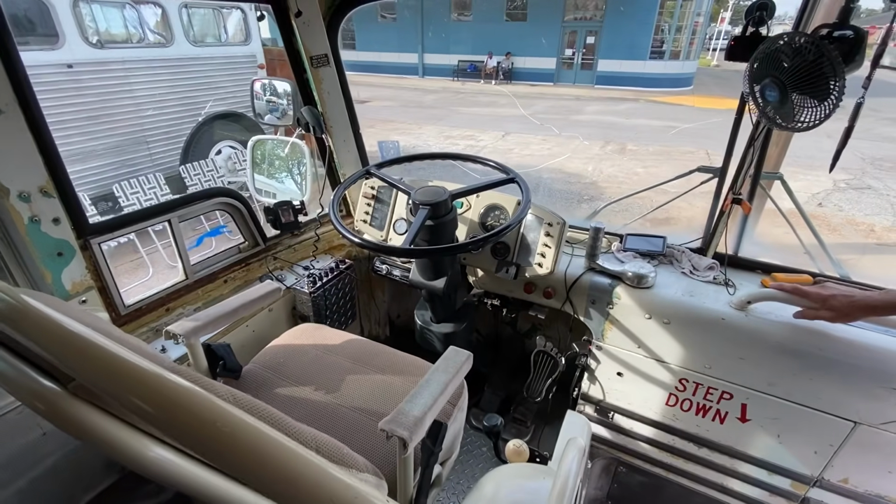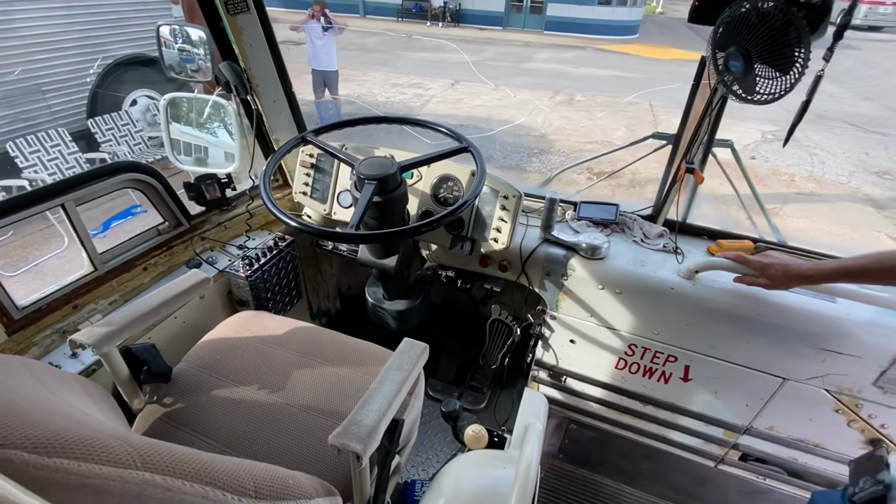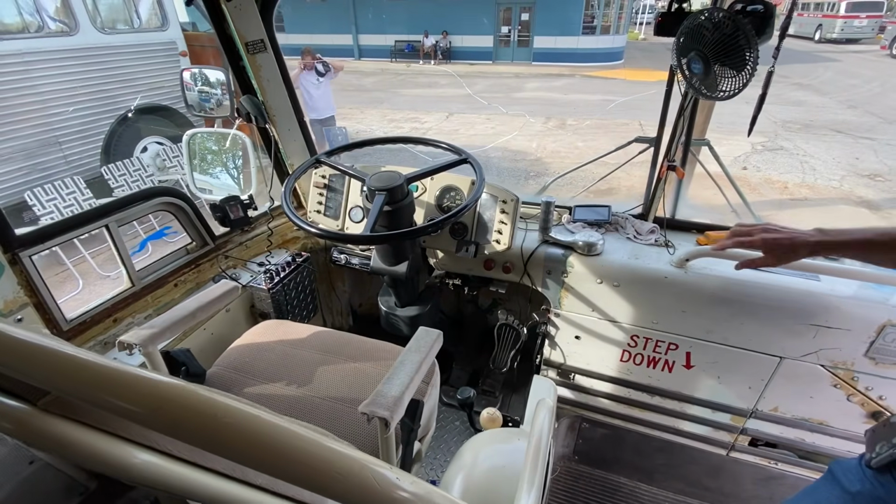So very stock driver's area, except you have an automatic in here now, right? Automatic and a tilt wheel. Dash, seat still stock.